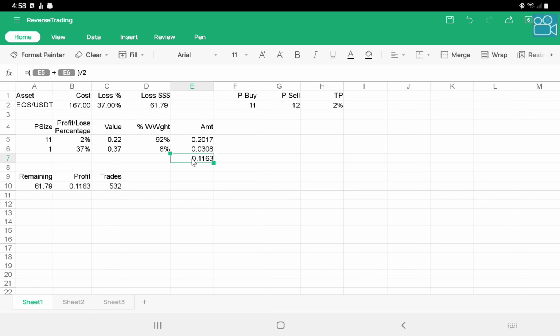And this is just an average of the amounts. So now we have $61 remaining. This is just a copy of this up here. We have the profit average, and then we simply divide the remaining amount by the profit to get the number of trades necessary to pay this back. Now, it's important to understand I am not counting the position size. The position size adds no value to the payoff amount. That's just the vehicle to make the profit.